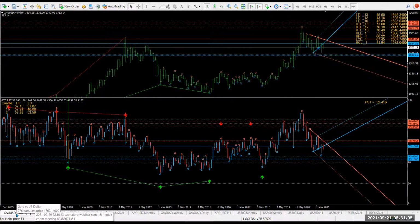On the monthly, we've still got a bit of room to come down, but how far is the question? Yeah, because this is way down, 45, at least 45 if it goes down to 1,650, which is right there. So this is also another option. Will it do it? Well, on the monthly, we'll have to wait and see. Okay. Let's take a look at silver.